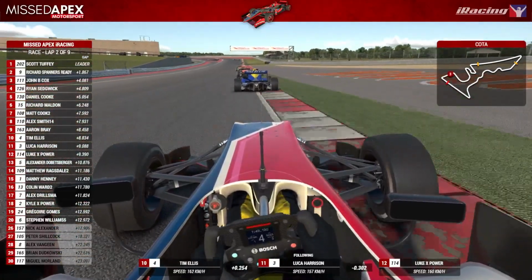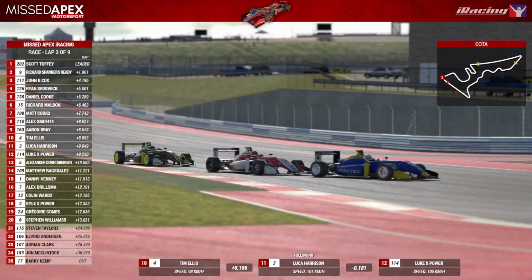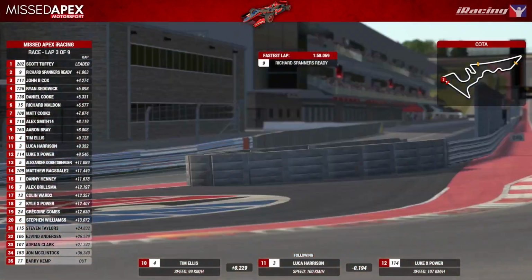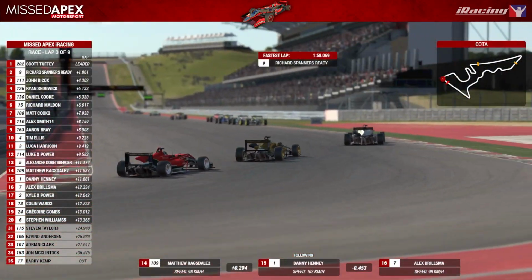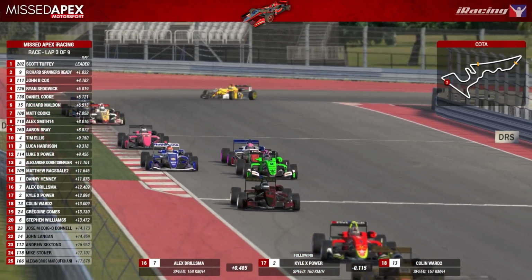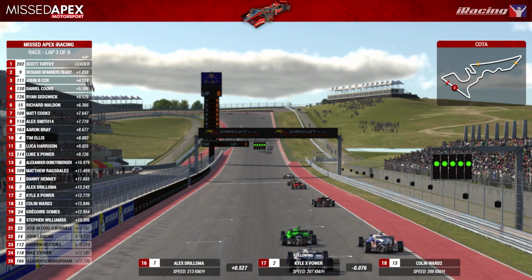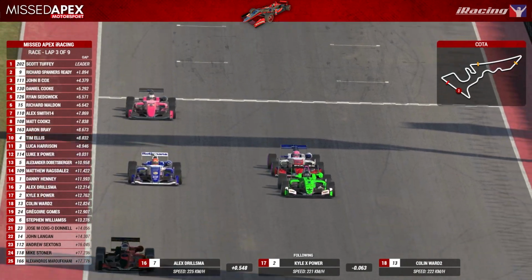Yeah, so Henny up to 15th. Sorry, Kyle Power has not made quite the same amount of progress. He's in 18th at the moment. Although he has actually just got past Colin Ward, so he's up one spot there. But yeah, not quite moving up as quick as Henny was. Gomez right behind them as well.